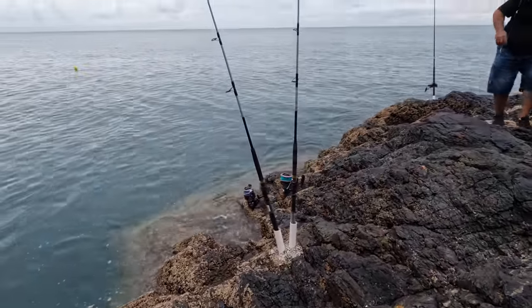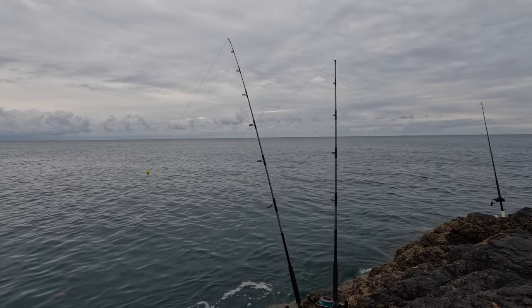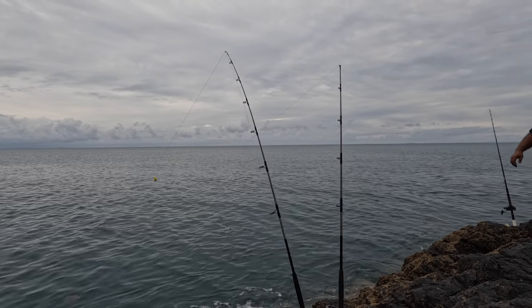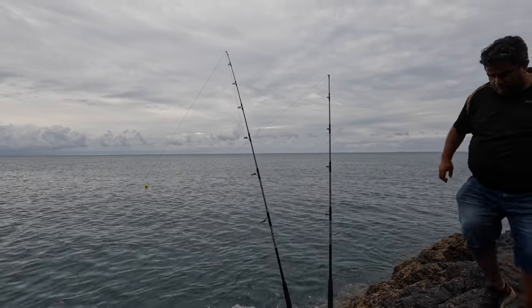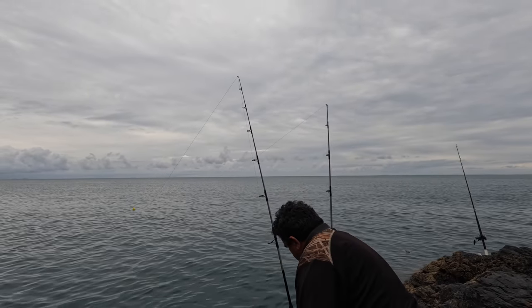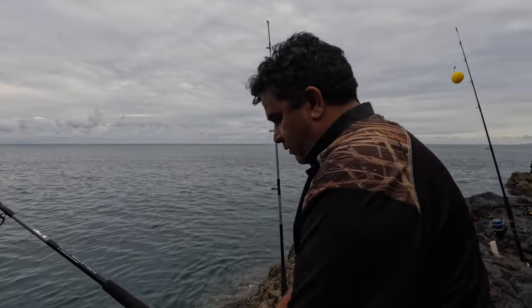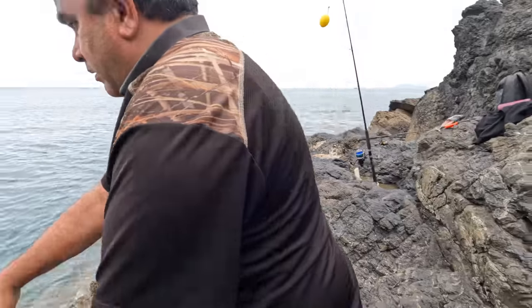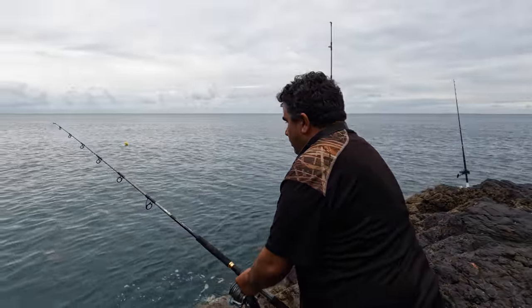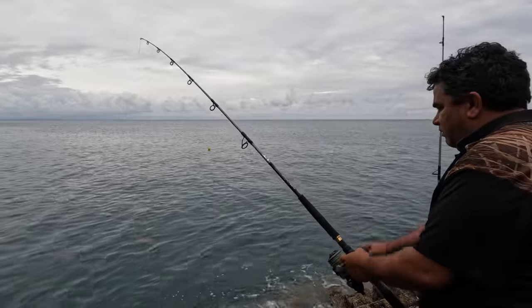Here we go, here we go, come on, come on. Yep, he's on, something's on there. Yep. I'll just tighten up the drag, bro. Yep, that'll do, that'll do. Should be able to pull him up.